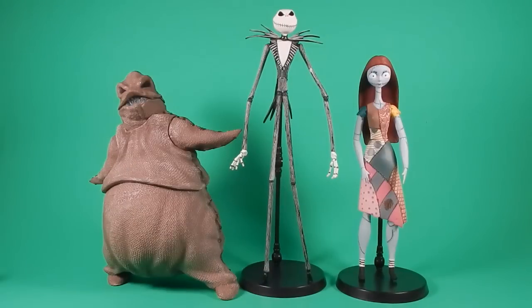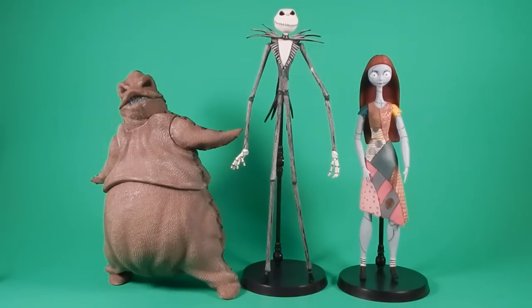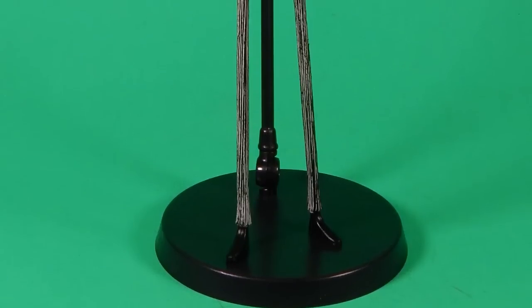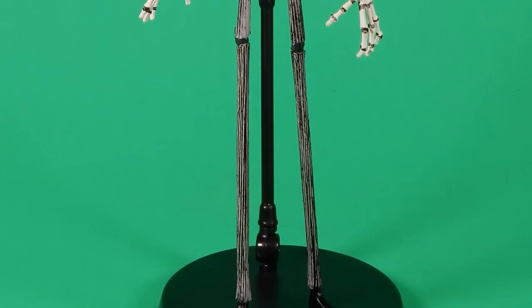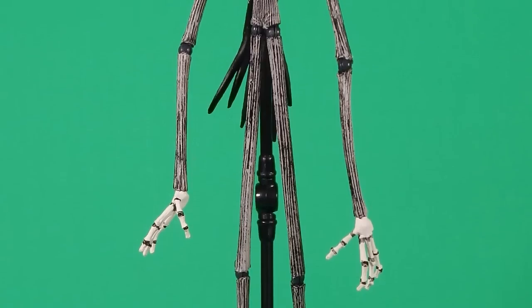And there we go, out of the package. And I really have mixed feelings here. I'm not quite sure what I was expecting. I think what it comes down to is these are not so much action figures as they are articulated statues. And by that I mean Jack has quite a bit of articulation. It's just not all completely useful, especially how thin he is. He's not going to stand by himself.